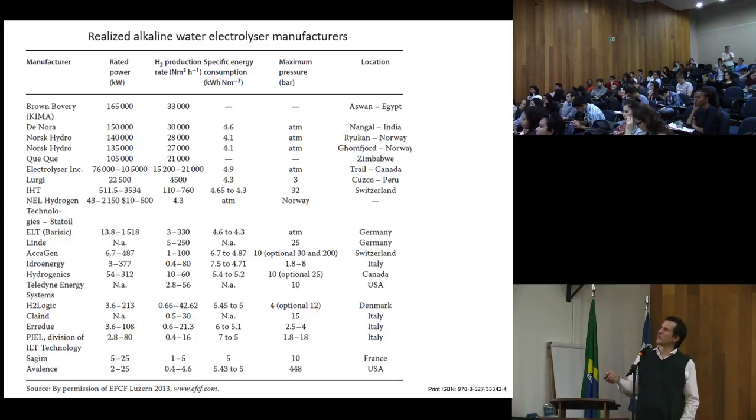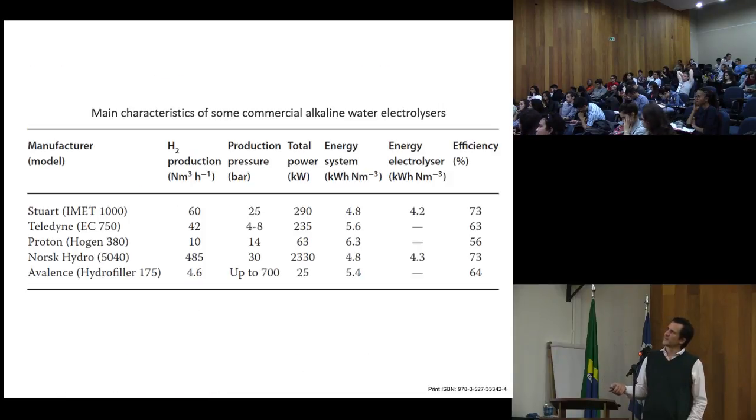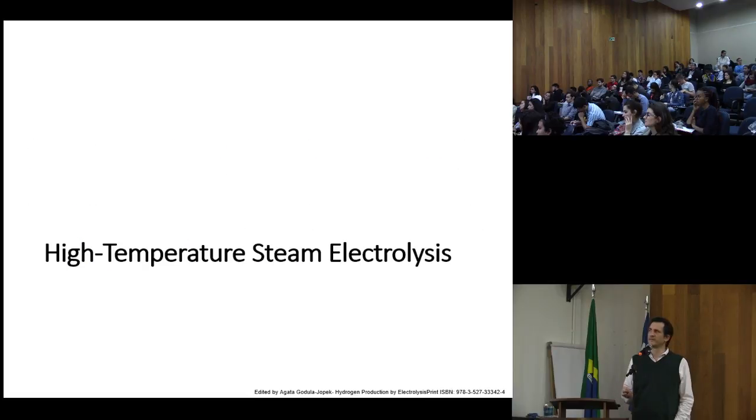Here we can also compare different kinds of suppliers. Look here, so many suppliers of water electrolysis. All of this here is always very good. But here you can note the pressure. This one has a compressor to compress the hydrogen. Other ones, Stuart, very famous, Teledyne, very famous, Proton, Norsk, all of these are very famous, very big companies.